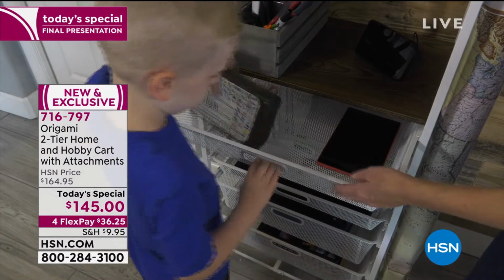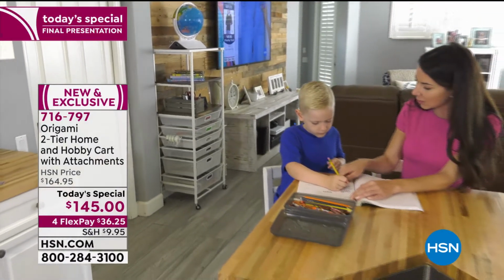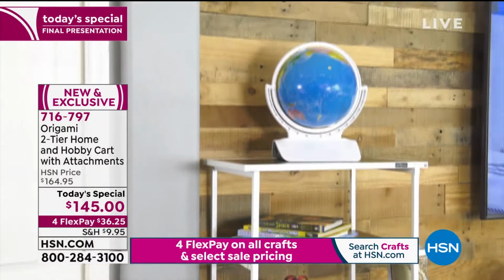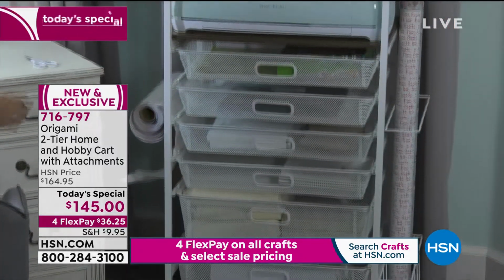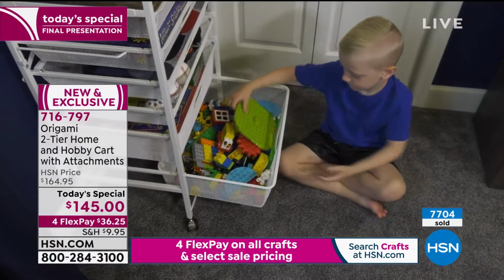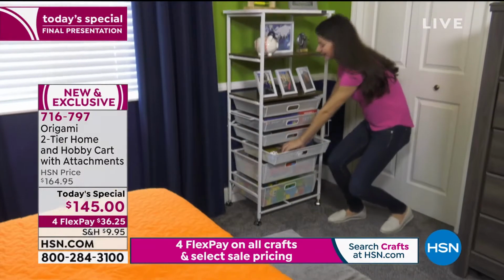Guys, we took our best-selling home and hobby craft cart and we made it better, and we made it substantially better. I'll give you a little interesting stat as we jump into this. If you go on to hsn.com, you'll find the original one. 6 drawer, 2 tiers, stopped there, higher price, 330 perfect 5-star reviews. 330 people took the time to rave about our original craft cart.